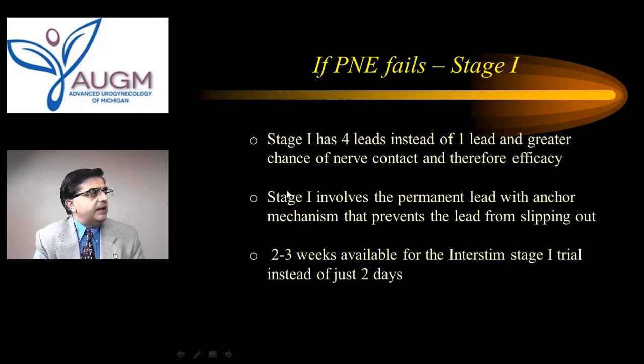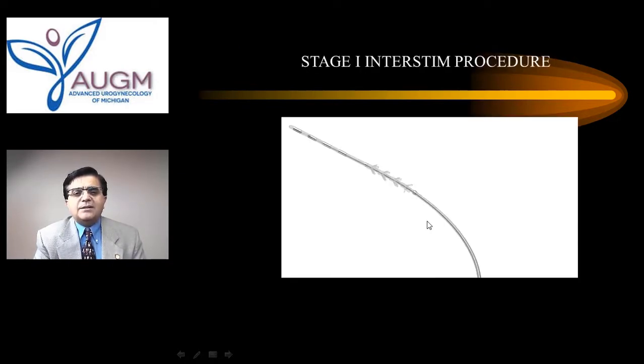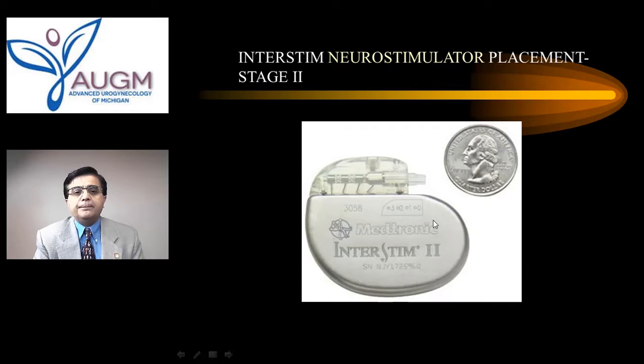It has 4 leads. Stage 1 involves a permanent lead with anchors, and we've got a trial period. So this is how we place it, and this is done in the operating room under sedation, where the patient is laying on her belly, so you don't really feel anything as I'm doing this procedure. It takes about 15 minutes to half an hour to do the procedure, and then you are home in the next hour or so.